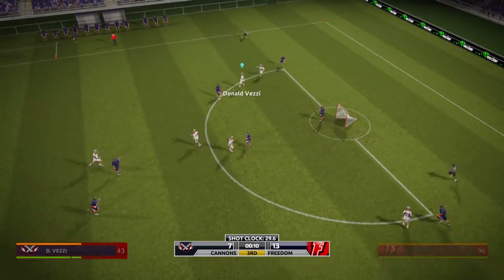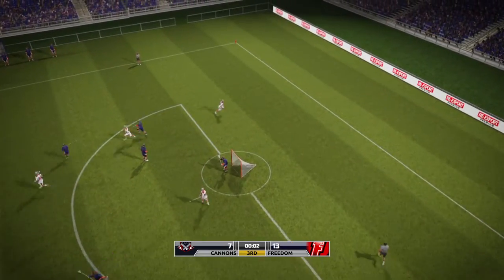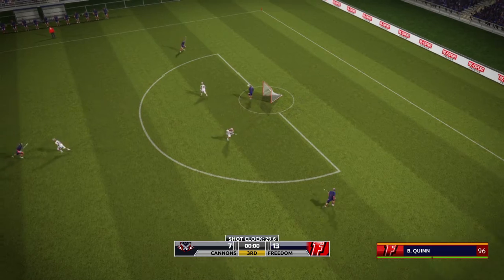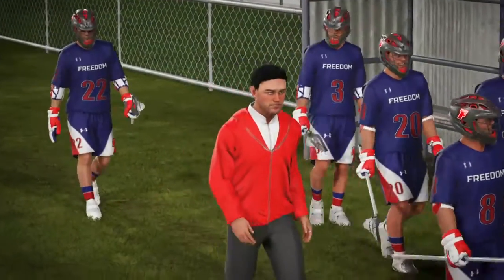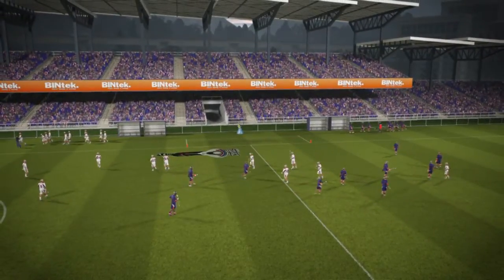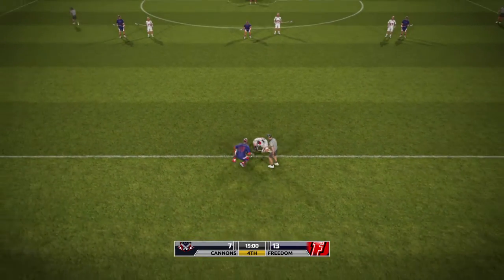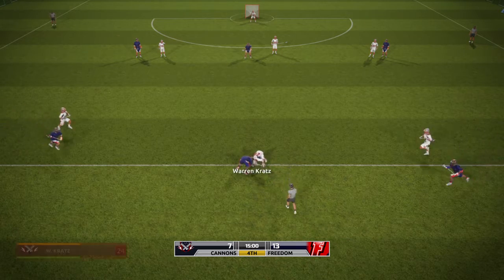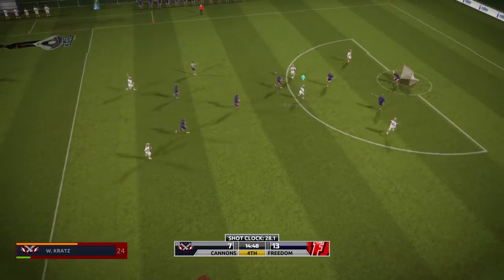The home team get a chance now. The away team scrambling to get back now. Donaldson earns himself a personal foul. We are back underway. Red ball. It all starts here. Who will come up with this faceoff? Underway here now. Red ball.